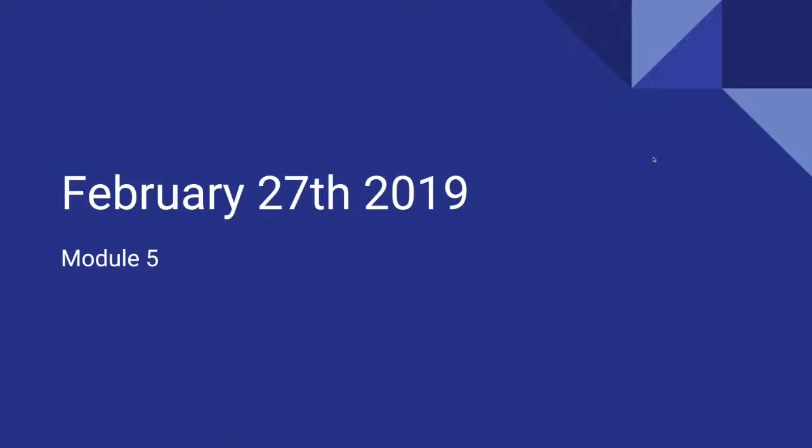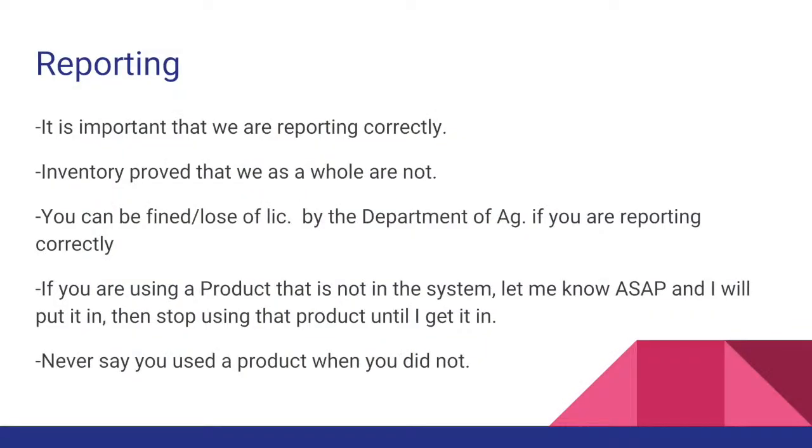Okay, let's go through the February 27th meeting. Again, we talked about reporting, how it's got to be correct. Inventory-wise aside, it needs to be correct from the Department of Ag. Again, we don't want you guys to get fined or lose your license because of incorrect reporting. Also, from a customer standpoint, we need to make sure that they're informed with what they're doing.